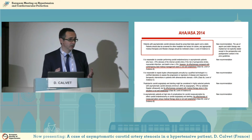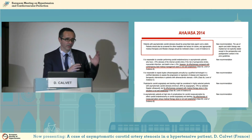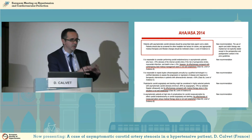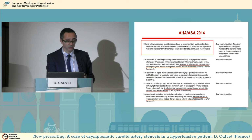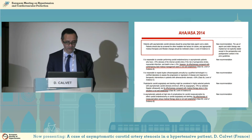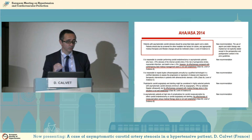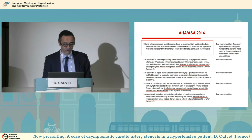Of course, we do not compare the revascularization with medical treatment. We compare the optimal medical treatment plus revascularization to the optimal medical treatment. So it's really important, if we decide not to treat the patient, to be sure that he is under the best medical treatment. We have a few guidelines.